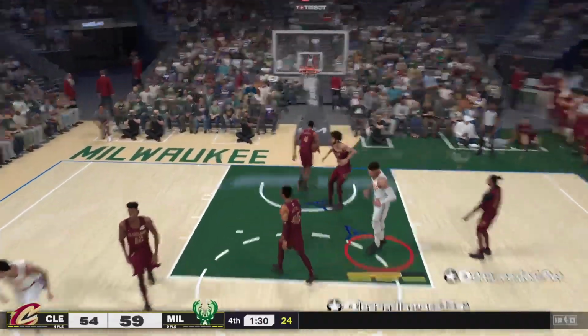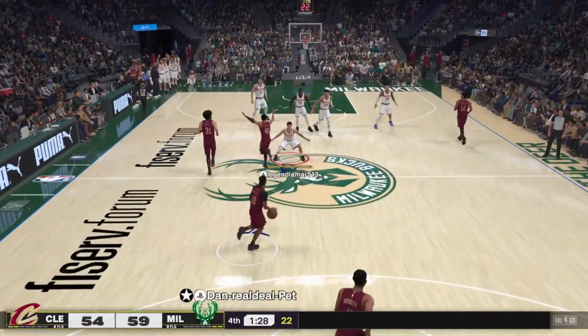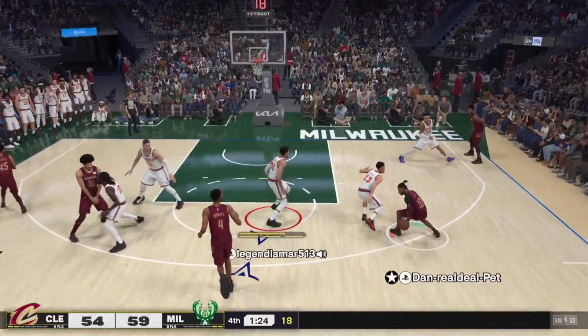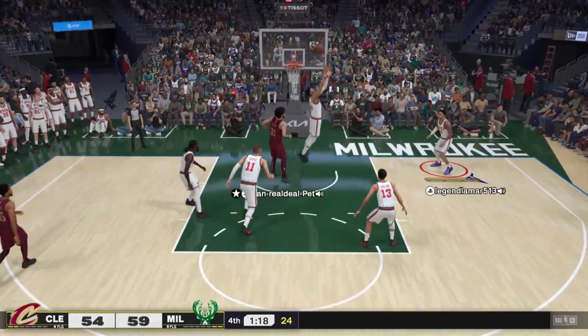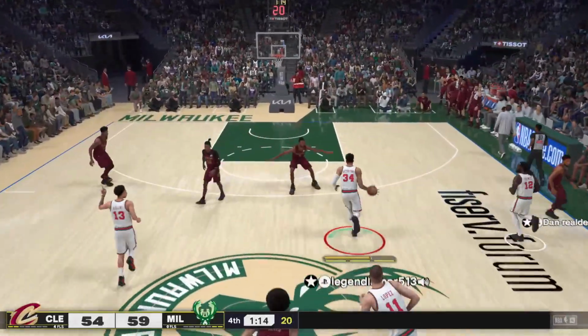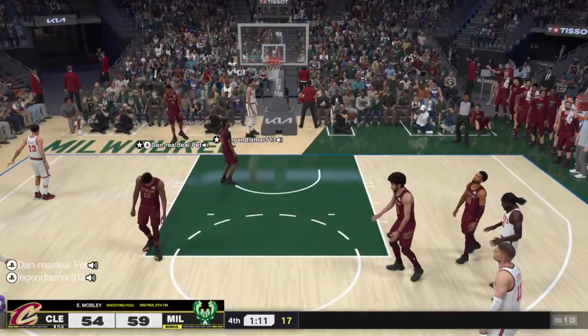From down in the low post, it goes. Well, he's been doing it all night. Why not go back to it? Yeah, he's feeling it. Keep feeding him until he misses. And here's Mitchell from the arc. Cuts it 5. Hunter no good. Well, that's just enough defensive pressure on him to throw off that shot. Thank you for the foul.